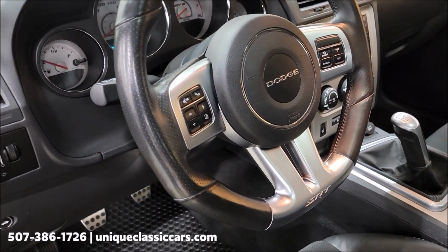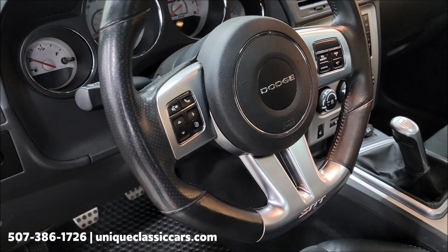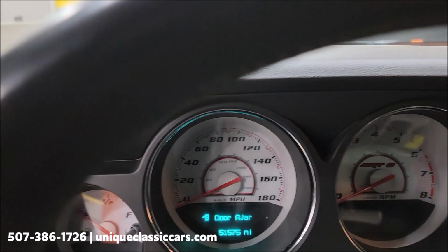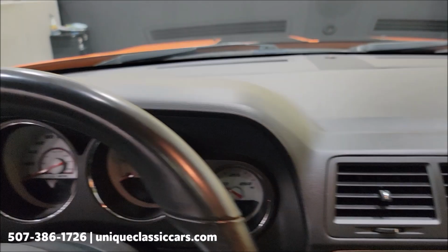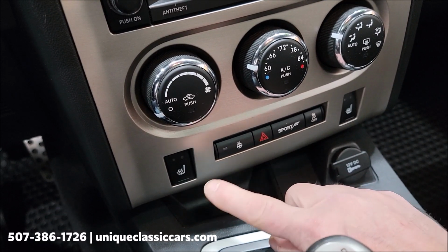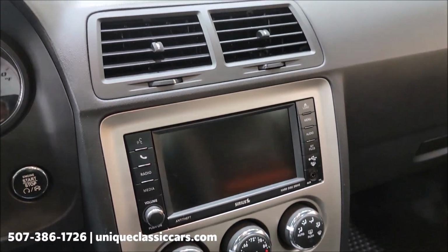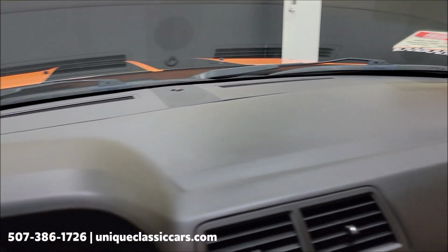Go ahead and check out the steering wheel controls for driver's information center here, and of course the cruise on the other side. There's your exact miles, 51,575. And again, check out down here, this one also has heated steering wheel. Up here, heated steering wheel, heated seats. Sport mode. Traction control off down there in case you want to use up some rear tires. That 470 horsepower. Dash in nice shape until this car is stored indoors.